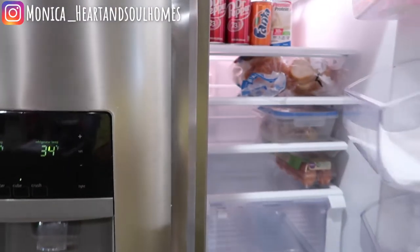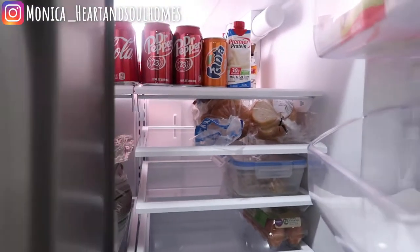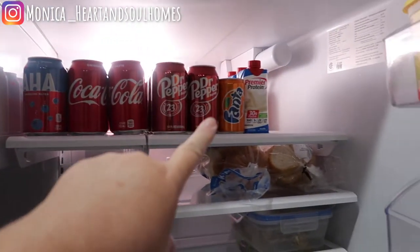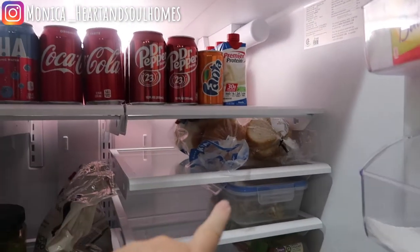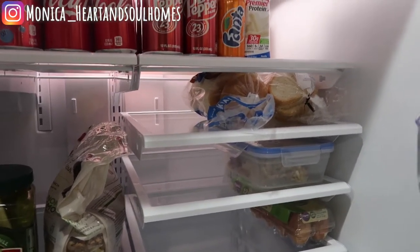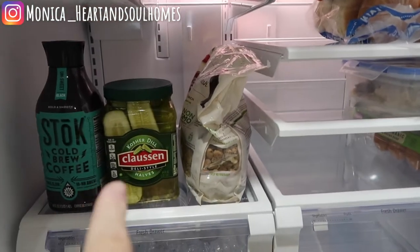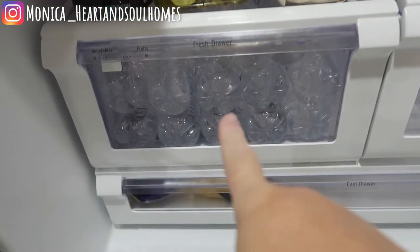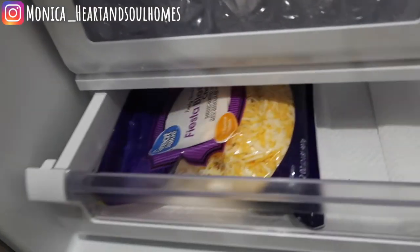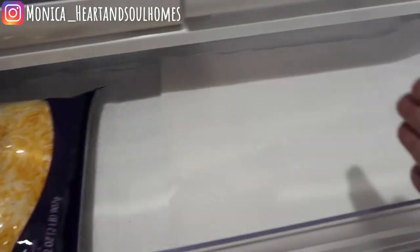Okay, so I got the fridge all cleaned out, and I just went ahead and got drinks that everybody uses or likes, just some bread. We had some leftover, we made breakfast for dinner, and just my iced coffee and all waters. And then I always like to have my cheese, and I'll do meats over here.